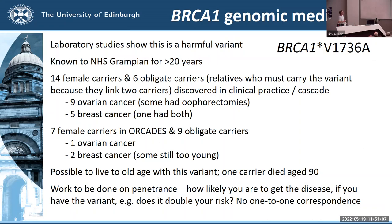NHS Grampian have found 14 female carriers, and then they also have six what are called obligate carriers. So that's, let's say, someone had this variant, and then their mother's sister's daughter also had the variant. You would infer the mother and the aunt both have the variant as well, even if they're not in your study. They are obligate carriers. They must carry this variant for the two in the next generation to carry it. So they found six of them, and nine had ovarian cancer, and five had breast cancer, and one woman had both. So it looks quite strong.